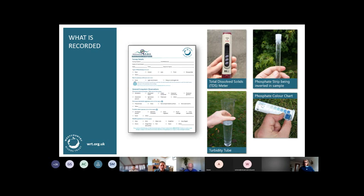And then finally, we've got our phosphate test. So we have a little strip, a white tab that turns blue when the water has phosphate in it. As you can see in the bottom right there, the water has turned very blue in that one.